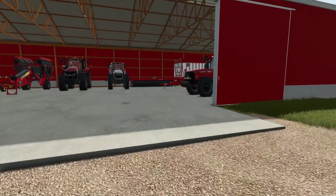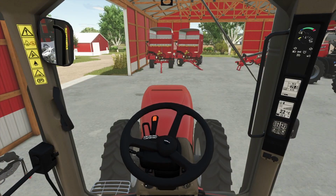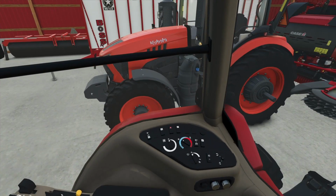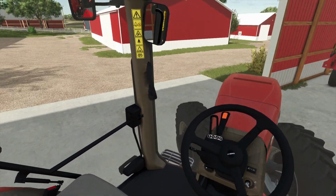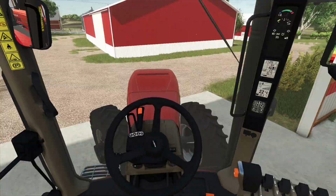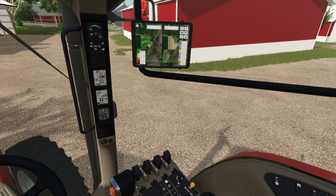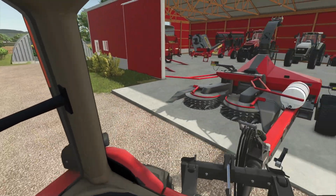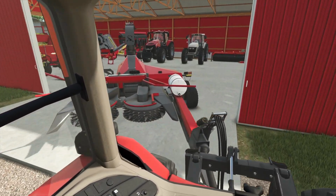Alright, so we're approaching the shed here. Now, some of these are straight piped. And they are pretty loud, so I got to make sure our audio is going to be pretty good and that we aren't too loud. So I might turn you guys down just a little bit, which I think this should be a little better. I still want you guys to be able to hear me. That's a little important.